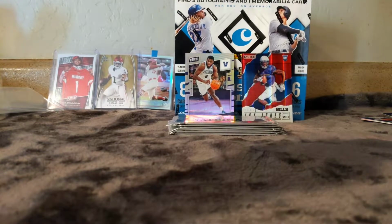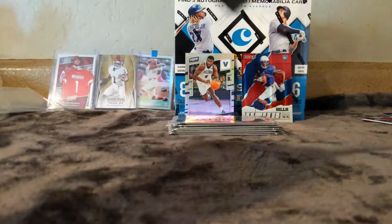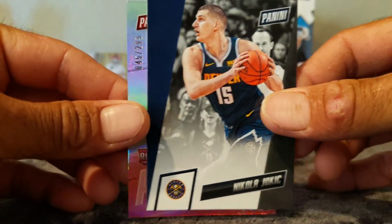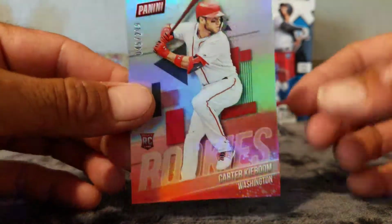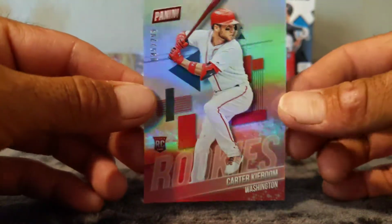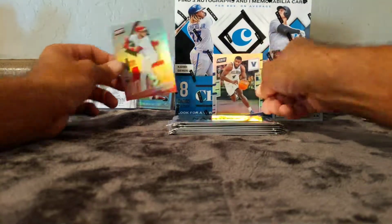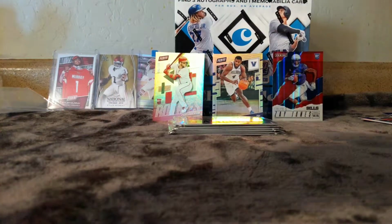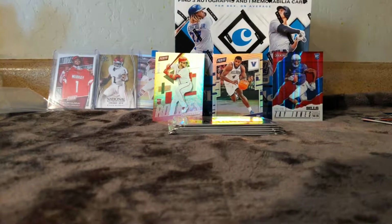Come on, Kyler. Or Zion. I want a Zion. I haven't got a good Zion out of these yet. We got some more color. So we got a Jokic and a Carter Kaiboom, whatever his name is. That's a decent one. And then we'll just cover up this. We'll make room until we get another one. All right. Not a bad start. Got two out of the three.